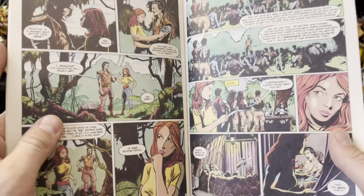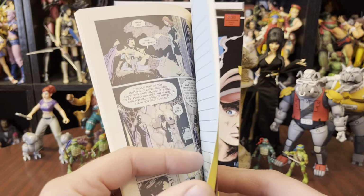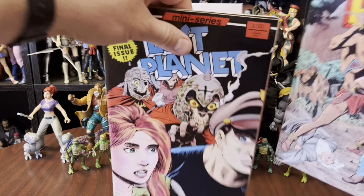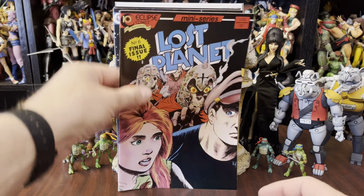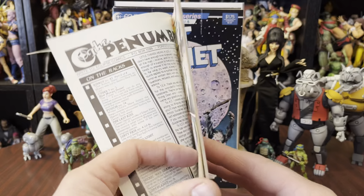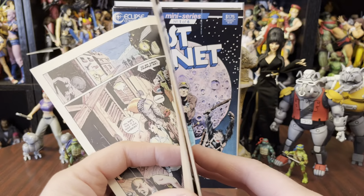This is an expensive book, considering if you go clear up to, let's see, I think it was 95 or 96, the first issue of Uncanny X-Men I ever bought was $1.95, something like that. And yeah, that's almost 10 years after this, and this was $2 clear back then. That is an expensive comic.